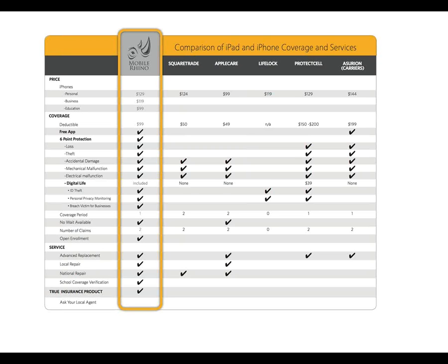For the service, we can use a local repair facility. We have a relationship with a company called CPR, which stands for Cell Phone Repair, and they have over 140 different locations. So if there's a location near the school, that sometimes is a great way to do it, although we normally use our national repair facility to facilitate the repair. And then the type of product, we are really one of the only true insurance programs that requires a licensed agent to sell it, as far as we know, and is using a licensed agent to sell it.